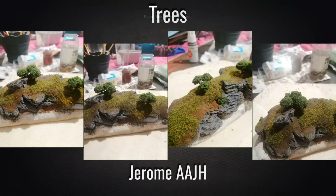And then pin them into your terrain. It's so simple. It's genius. Because they look perfect. That's a group of trees. And you can just group up as many of those as you need to make little groves or spinnies or woods or whatever.